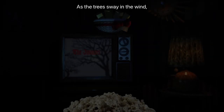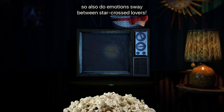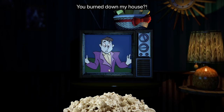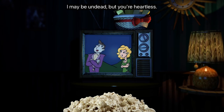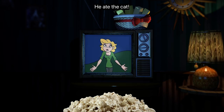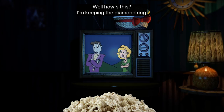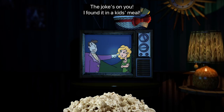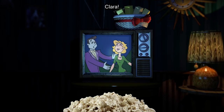As the trees sway in the wind, so also do emotions sway between star-crossed lovers. You burned down my house? You call that a house? It was like a morgue in there. I may be undead, but you're heartless. You need to see your son. The baby isn't mine. He ate the cat. Sounds like something he got from your side of the family. Well, how's this? I'm keeping the diamond ring. The joke's on you. I found it in a kid's meal. You bought a kid's meal? Oh, Vlad! Clara!